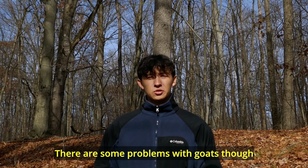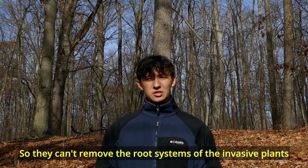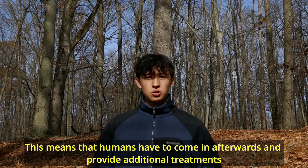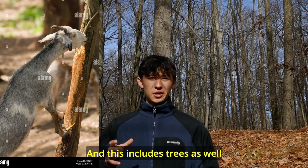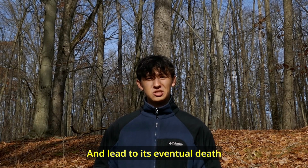There are some problems with goats though, as they can't dig into the ground, so they can't remove the root systems of the invasive plants. This means that humans have to come in afterwards and provide additional treatments. Goats also don't just eat invasive plants. They'll eat anything. This includes trees as well. So they will bite into the bark, and this can damage the tree and lead to its eventual death.